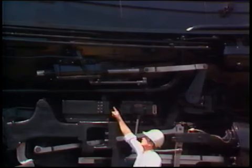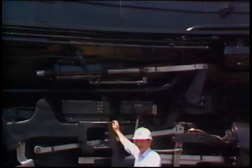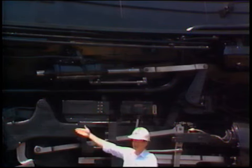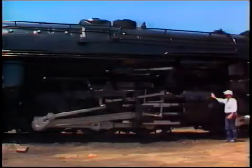This is the power reverse cylinder of the locomotive. It enables the engineer with very little effort to move these heavy valve gear parts, thereby reversing the locomotive or placing it in any cutoff that he would happen to select.